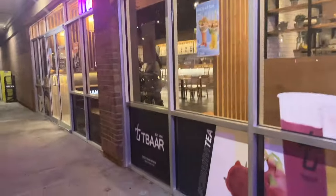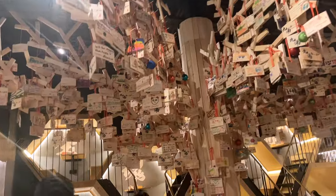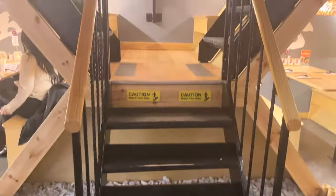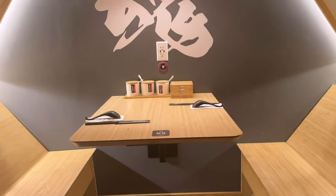At this point, we're barely even hungry, but we wanted to get our 3 meals in. Like I said, we had a bucket list. So we went to try this ramen place that had the cutest cubicle seating. They were kind of like stacked on top of each other. Never seen anything like this before.